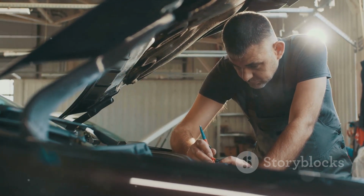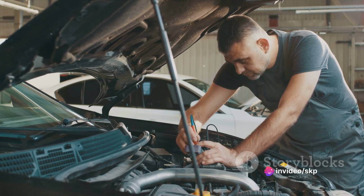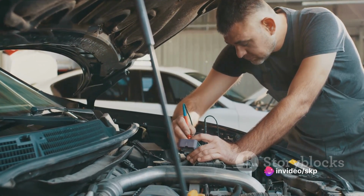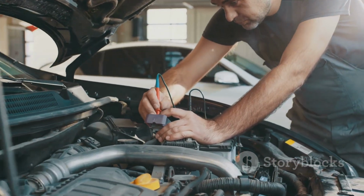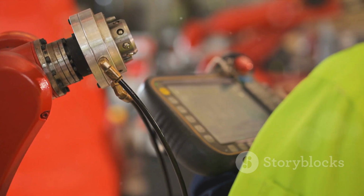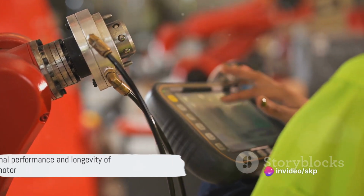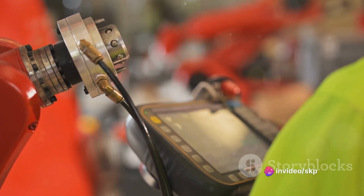Lastly, let's not forget about maintenance. Depending on the application, some motors might need more frequent servicing than others. It's important to choose a motor with maintenance requirements that match your available resources. You don't want to be stuck with a motor that needs constant attention if you don't have the time or manpower. So considering these factors helps ensure the motor's longevity and optimal performance.